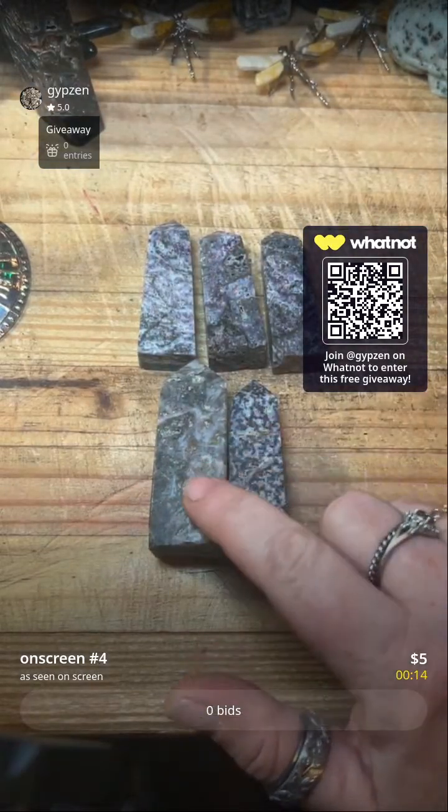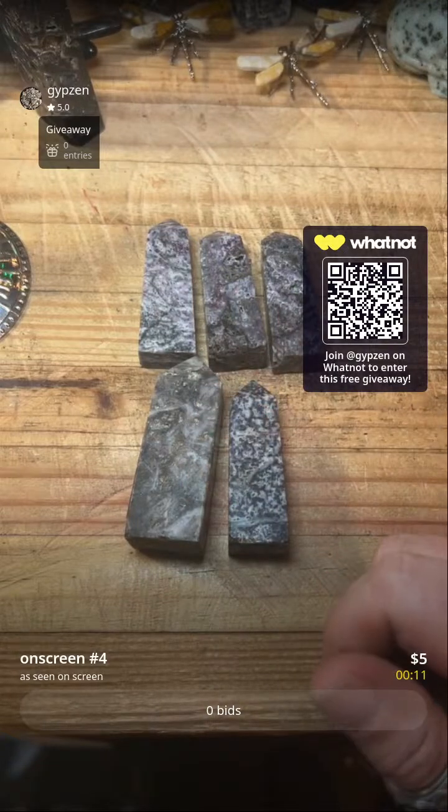All right, running those one more time. Buyer's choice on the $5 zebra towers.